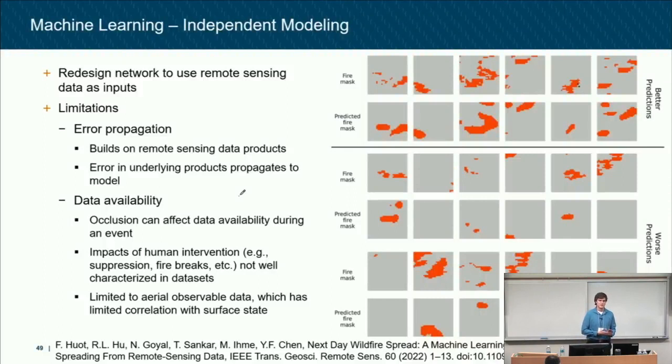So the first is, instead of actually training your machine learning model on simulation data, to train it directly on observations. We're just going to take all of our satellite data from history. We're going to trust that our active fire and burned area products are correct. And we're going to say, based on this observation, I want to predict what it looks like in the future. So it's pretty much the same neural network design as what you're using in a surrogate model. You're just changing the inputs to be satellite imagery traditionally. You might also still include some of the LANDFIRE data as well.